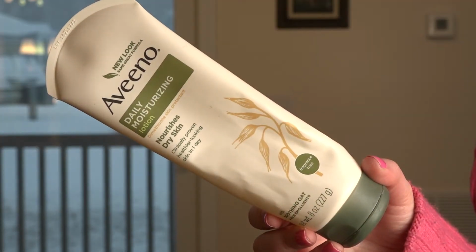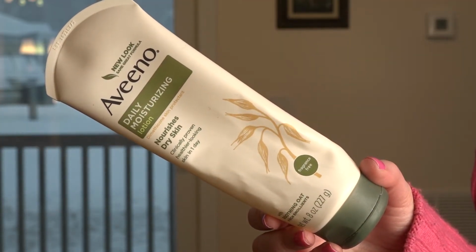Granted, some of them are minis, but one that I emptied was the Aveeno Daily Moisturizing Lotion. This is unscented, and I like it because of the fact that it's unscented. So if I'm looking for something unscented or quick and easy, this is one that I would go for. It's pretty good in terms of hydration. It's not as heavy as a body butter, but a little bit heavier than some other unscented lotions I've used, so I would definitely repurchase this one.